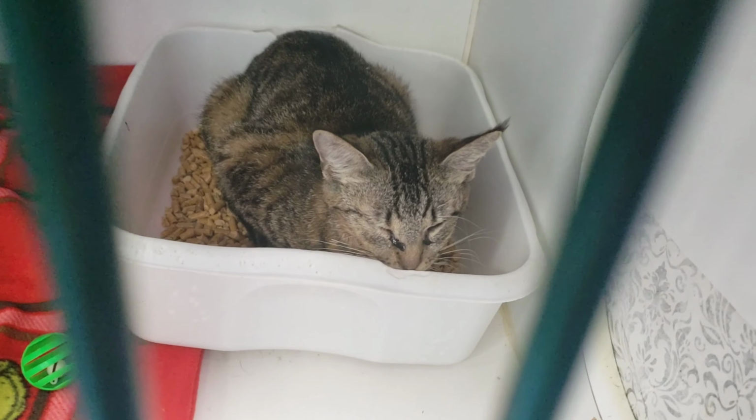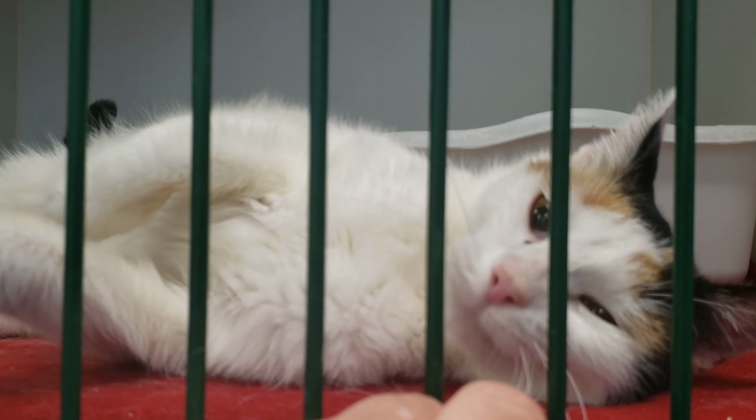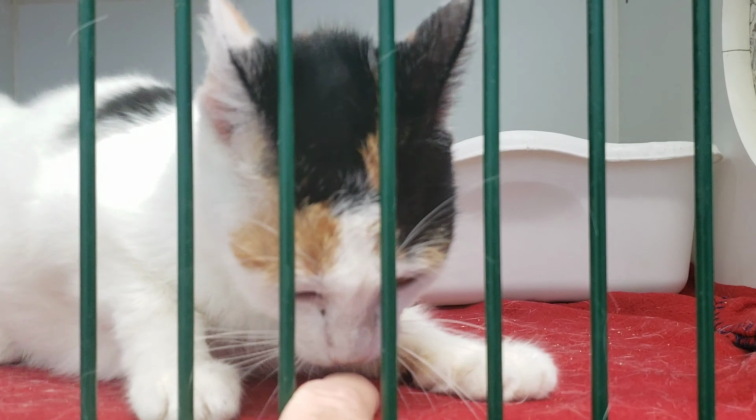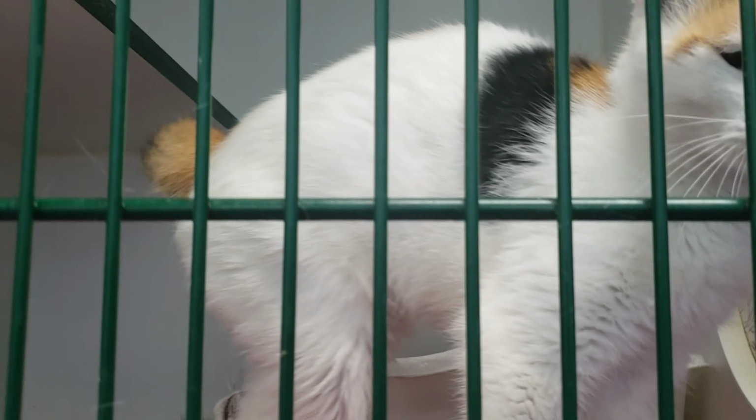So if you're looking to add a new family member into your home, look at this one right here, then you need to come down here because there's only one place that you can find all these guys and girls. And that's at Lawton Animal Welfare, 2104 Southwest 6th Street. We'll see you down here.